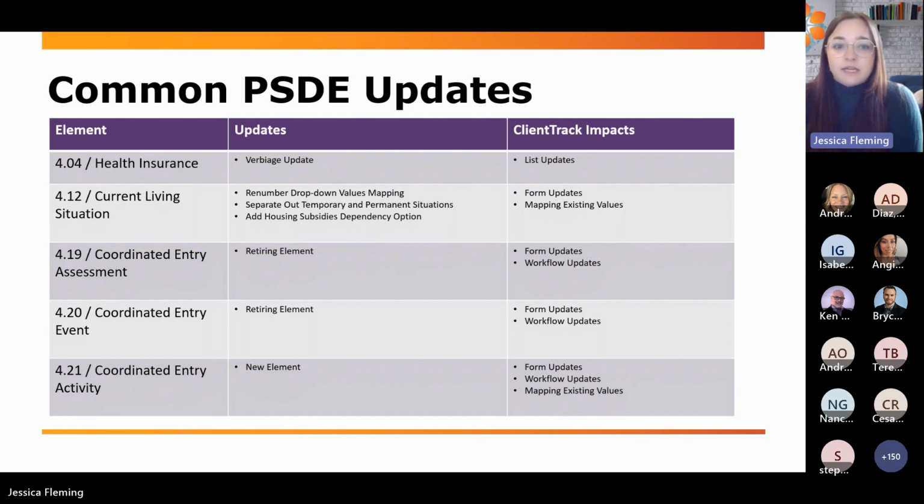So the first update that we have is health insurance. The VA health insurance is getting updated to Veterans Health Administration. It's just a verbiage update. So the only thing that's going to get updated for that is the list itself, and any compliance crosswalks that you have. You'll just see that that language has been updated.